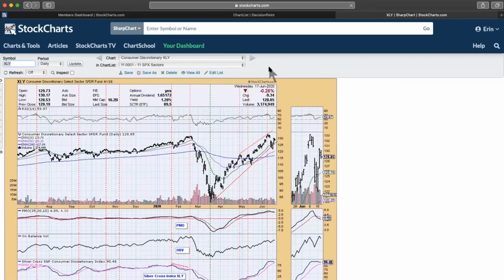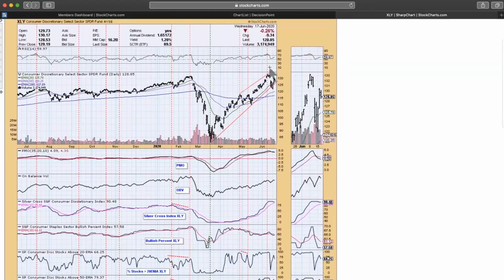Discretionary, if you recall, is one of the others that does have a 50 above its 200-day EMA. It has a golden cross. But you can see again, and you should expect to see this pretty much in all these sector charts, overbought PMOs with sell signals or nearing sell signals. So some interesting things to look at here.